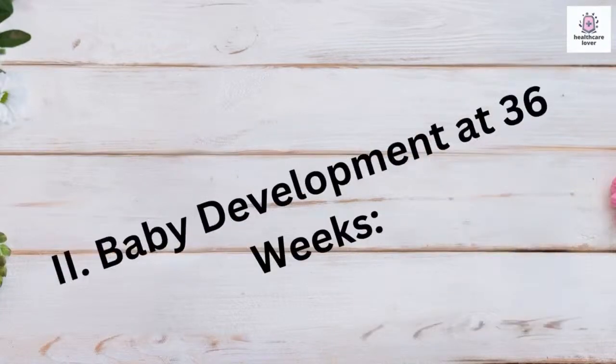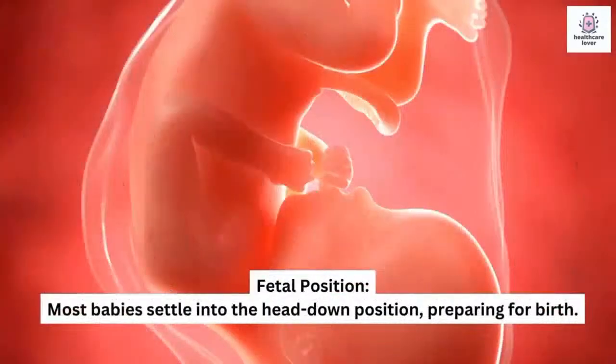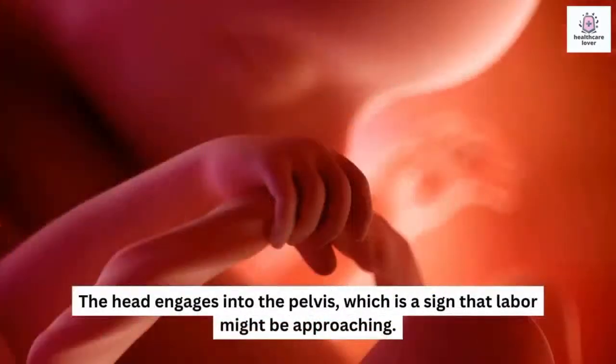Baby development at 36 weeks. Size and weight. Your baby is approximately 18 inches long and weighs around 6 pounds. Although still growing, they are almost fully developed. Fetal position. Most babies settle into the head-down position, preparing for birth. The head engages into the pelvis, which is a sign that labor might be approaching.